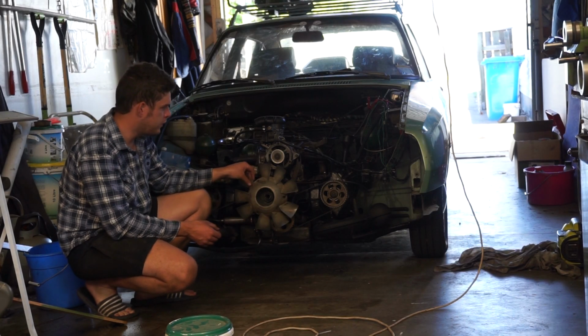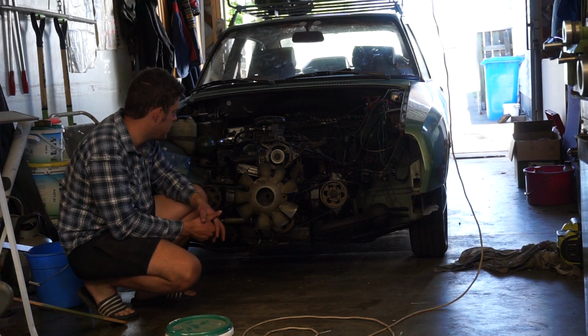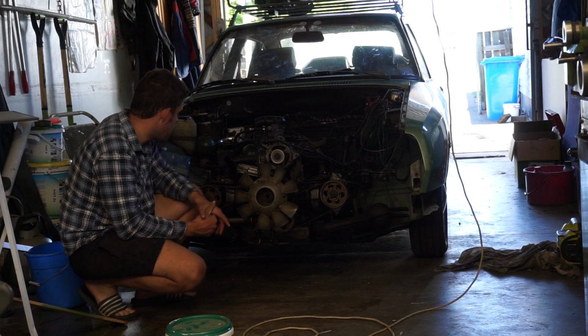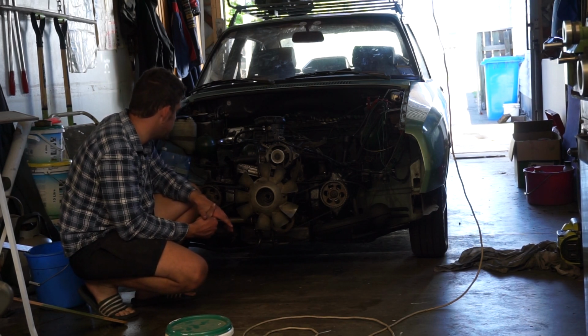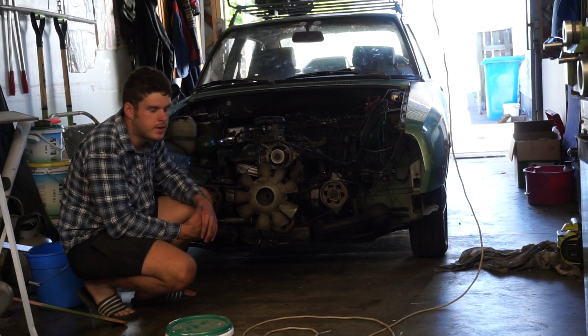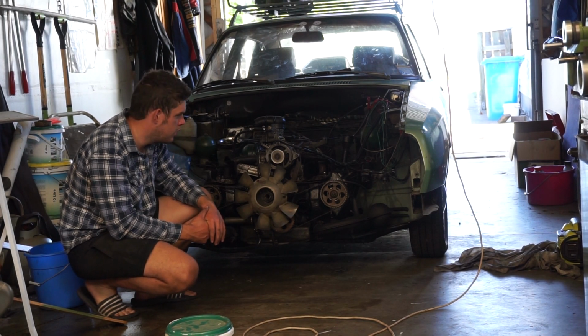Last 3 months I've been putting the 1300 motor back in the Citroen. It's taken a while because I haven't had too much time to work on it, and it's had a few oil leaks and a few running issues here and there. But it's nearly ready to all go back together. I'm just working on the exhaust system at the moment. Bits that just needed fixing on the old engine anyway, so it's nothing special really.